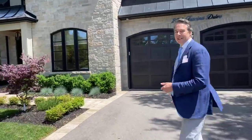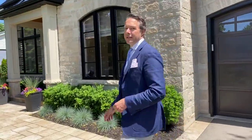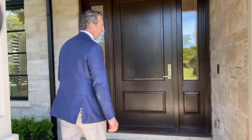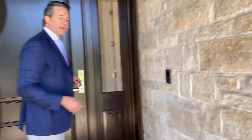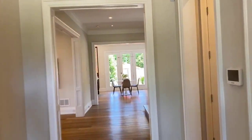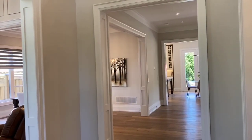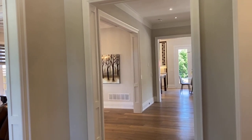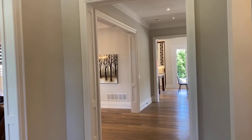Let's go up the driveway and into our house at 233 Tracina Drive. We're offering at $3,195,000, and there's so much value in this amazing custom build. Oversized garage doors. Beautiful entranceway. Again, smart interfaces everywhere. Access points and connectivity wherever you can imagine. Into the front foyer, grand entrance. Beautiful masonry work, clean and simple. Bright and airy without being cold or sterile.